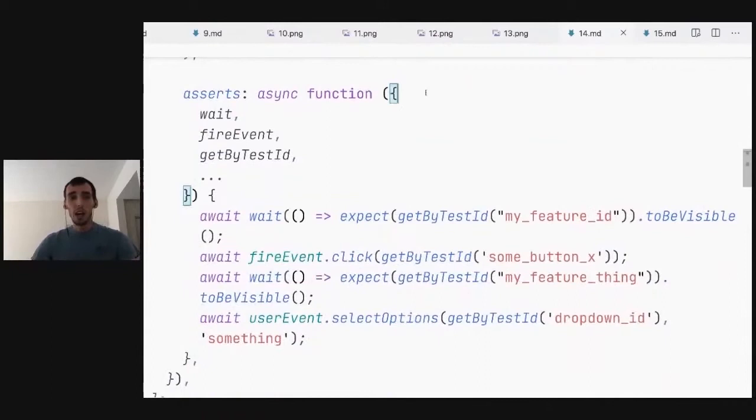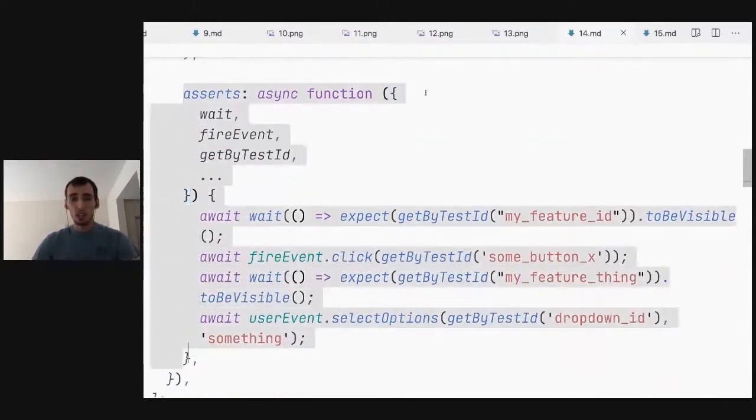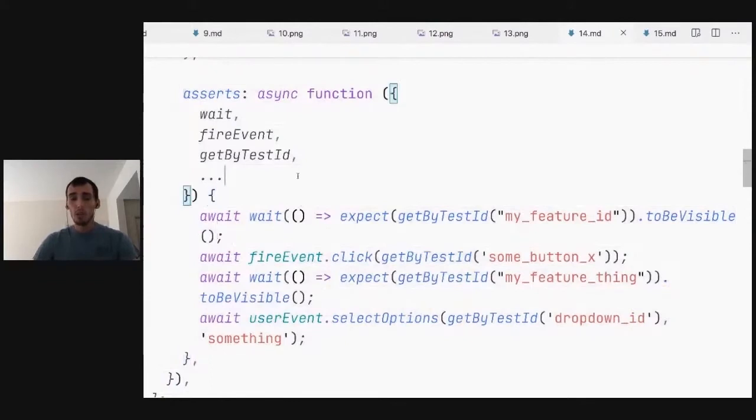So down below, we have asserts. This is the section which is powered by the React Testing Library API. In asserts, we're making sure developers can only use assert methods which encourage better testing practices. So we are basically writing these asserts as we would usually do for end-to-end tests. It's pretty much waiting for some test IDs, clicking around, and then again selecting some options and stuff like this, right?